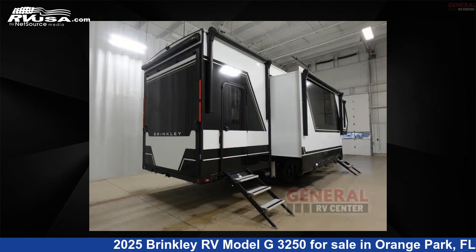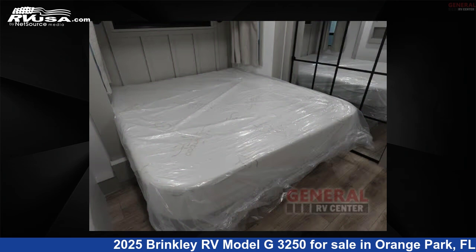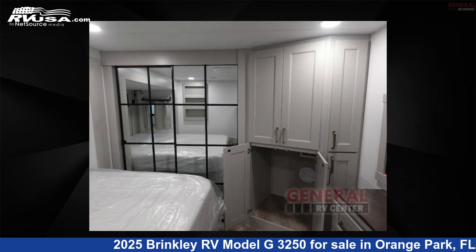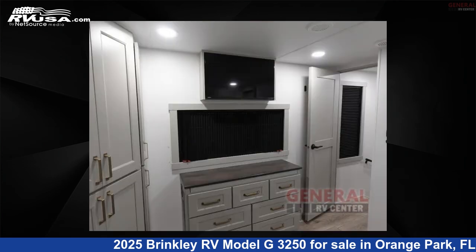This new Brinkley RV is 37 feet 0 inches in length and features sleeps 9, slide-out, and 150 gallons fresh water capacity. The floor plan layout of this toy hauler features front bedroom, kitchen island, loft, 2 entry/exit doors.